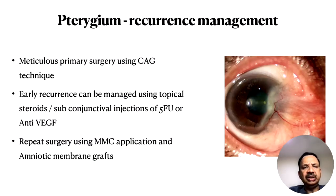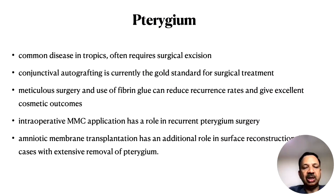How do you manage recurrence? By doing a meticulous primary surgery so that there is no recurrence. In the early stage of recurrence, you can try increasing the frequency of topical steroids or sometimes giving subconjunctival 5-fluorouracil or anti-VEGF injections. And if none of these work, then you have to do a repeat surgery, and at that time you can use a topical mitomycin C application, or if you are short of conjunctiva, you can also combine it with amniotic membrane transplant.